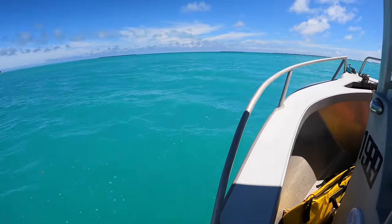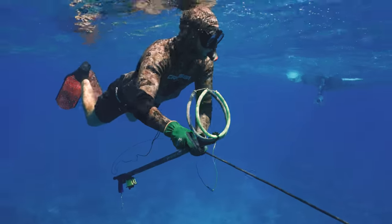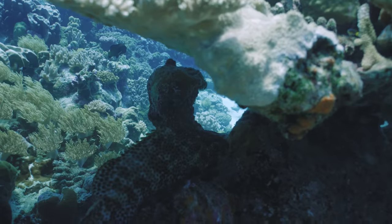So we're heading out with our mate Levi today, and he's given us the heads up that everyone on the island relies on fresh fish as their main source of protein. But due to some rough weather lately, people haven't been able to get out. So we've been given the green light to catch a few more fish than normal to bring back and share amongst everyone.